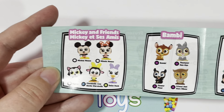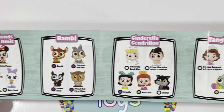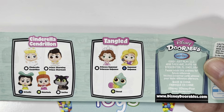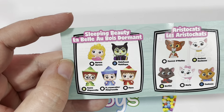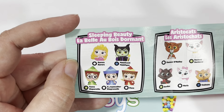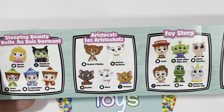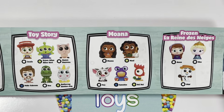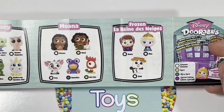I am loving Series 5. I love all of the Bambi because they are felt and they're really, really soft when you touch it. We've got Cinderella, we've got Tangled, and I am loving, loving, loving this Sleeping Beauty. On one of my last unboxings, I did get Maleficent. Oh, she's so spooky. And we got the Aristocrats, we got Toy Story, and we got Moana. And lastly, we got Frozen. I think that Olaf is really, really stinking cute.